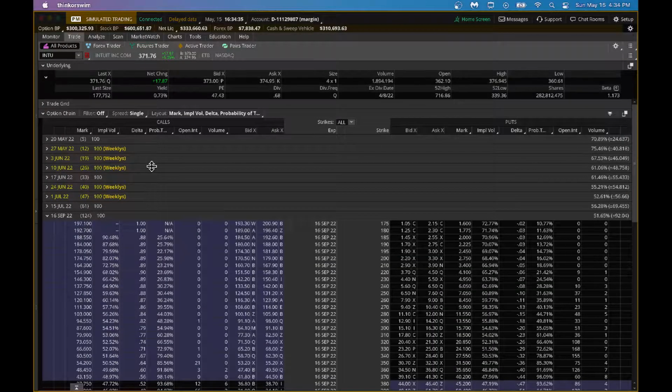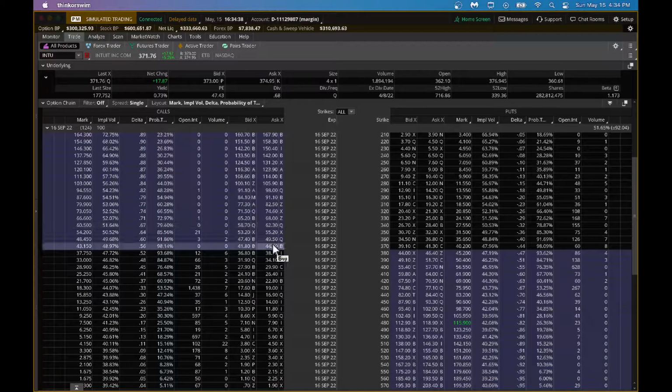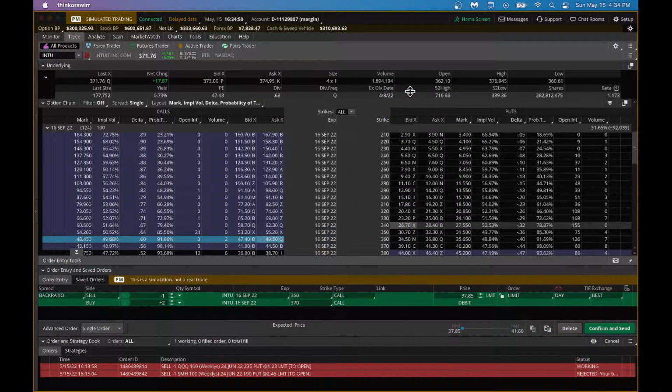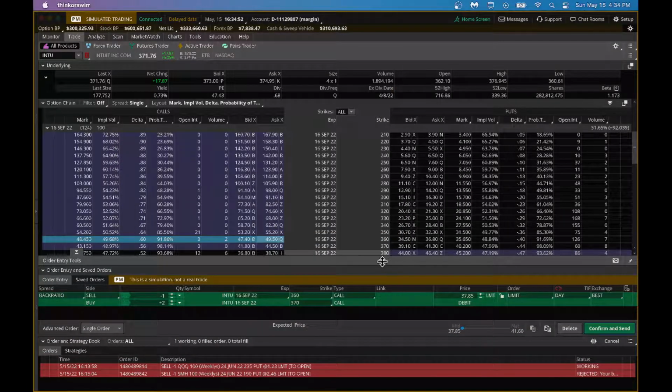So right now the stock price is at 371. I could go around 360, which is below the current stock price. I could just go here at 360 and basically buy a back ratio spread. What this does is, as you can see, I'm selling one 360 call and buying two 370 calls. I'm a net buyer here. Because I'm a net buyer, I'm paying $37.80.